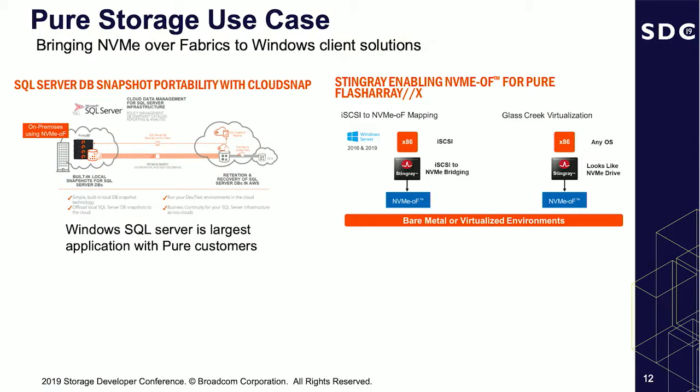Then as the iSCSI traffic went through the Stingray, we mapped that to fabrics. We took the IQN coming out from the iSCSI and mapped it to an NQN on the NVMe fabric side, and that server never knew it's connected to NVMe over fabrics. It just thinks it's connected to an iSCSI network. And then on the other side, the Pure array ran the standard NVMe over fabrics. So doing that, we were able to show that you can actually connect a Windows server to an NVMe over fabrics all flash array.